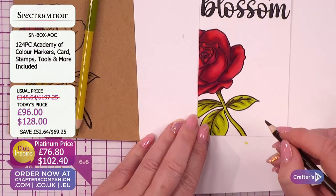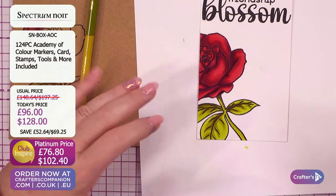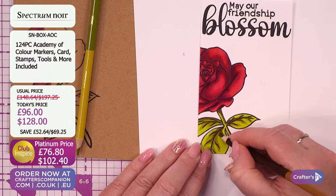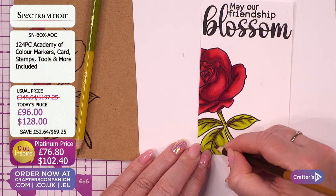The reason I didn't use it is because I wasn't sure if we still had any in stock. We haven't got any in stock. We haven't, no. Which is why I didn't. Normally, blending solution doesn't stay in stock very long. So I didn't use it. But yes, if you've got blending solution, you can absolutely use that.